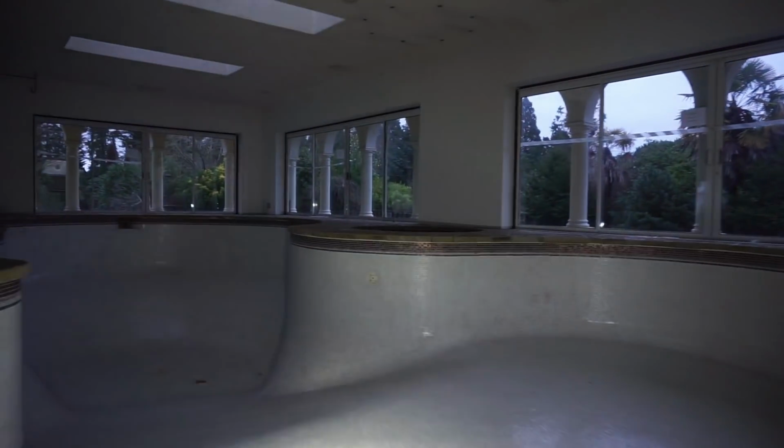Let's go down inside the swimming pool. This is where I slipped now, bang my head. Right, going down into the deep end. Oh, I can't believe how deep this is. That's the top of the swimming pool. And if I bring the camera down, this is how deep it is. Absolutely incredible. It's almost like a little skate park.